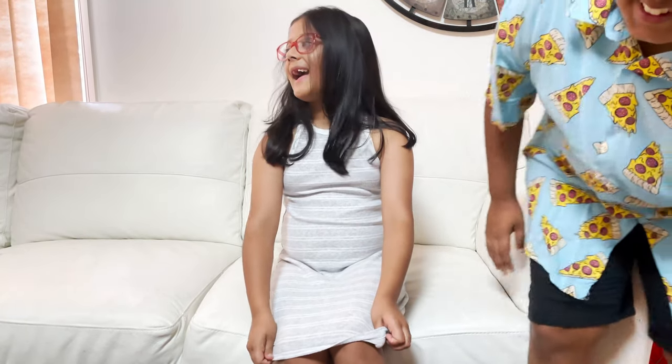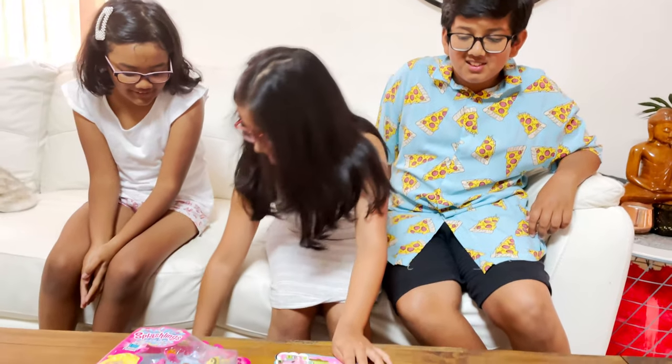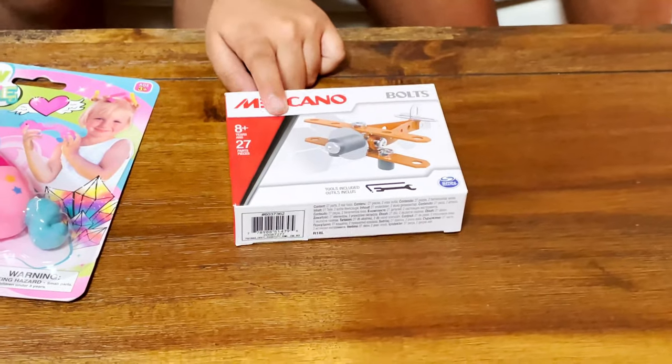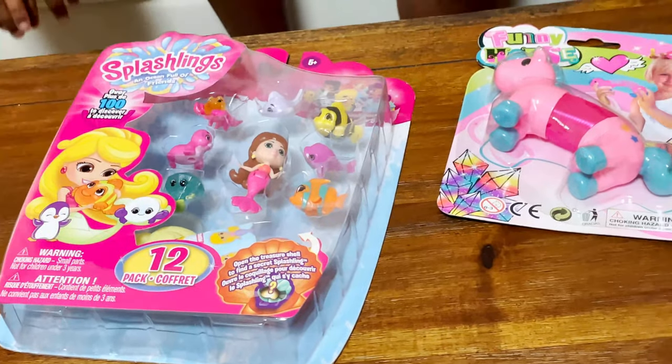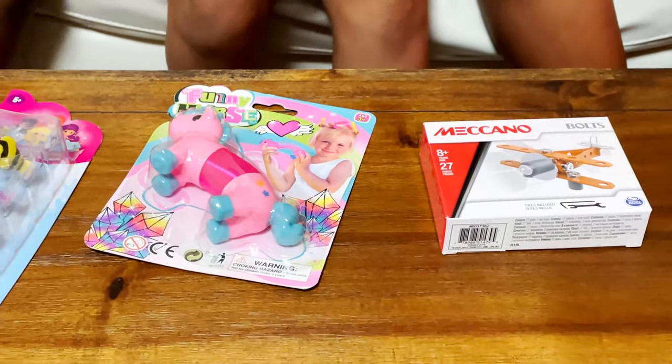My name is Ariana. Today I have two special helpers to help me open my presents. It's my brother Arihan. Hi. And then Tanishka. Hi. My friend. So today we're going to open three toys: a Meccano, a funny horse, and some splashlings. So let's get them open.